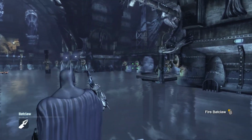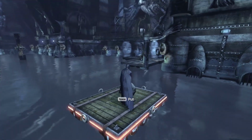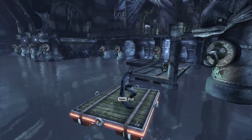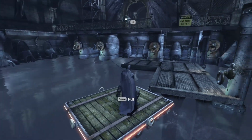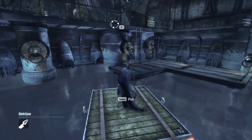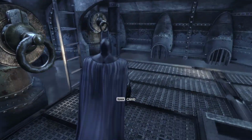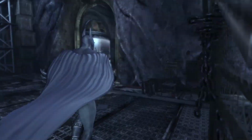It's not letting me pull that way for some reason. Okay, let's do that one then. There we go. Get ourselves a nice little upgrade from them. Let's get off that one. Can we pull closer here? I try to be really careful because I have such a bad habit of falling in this water.